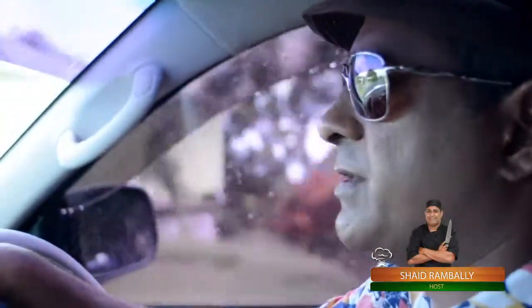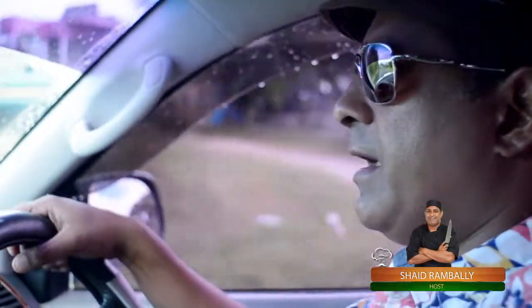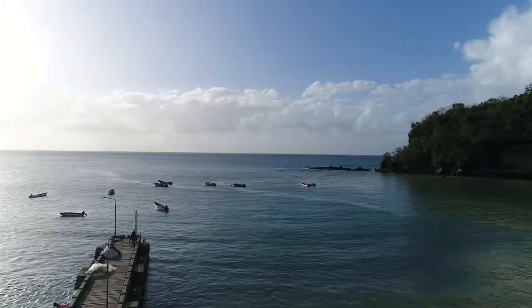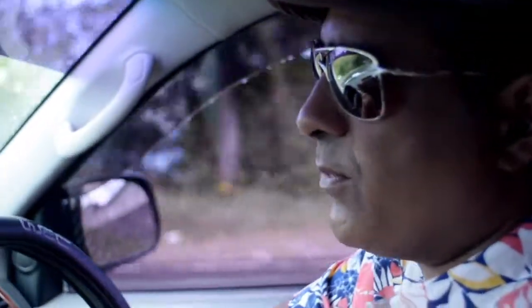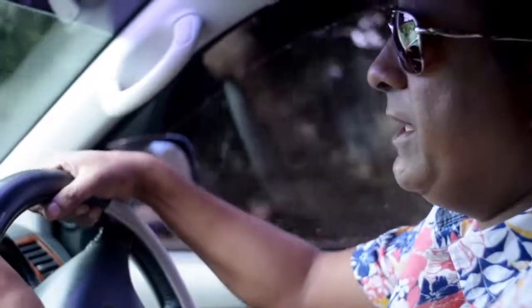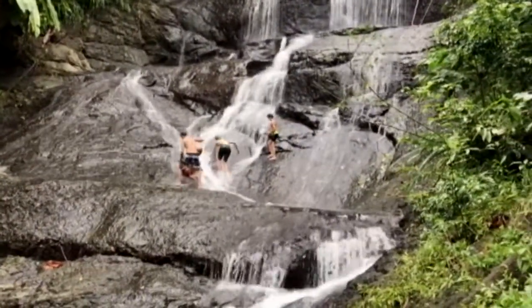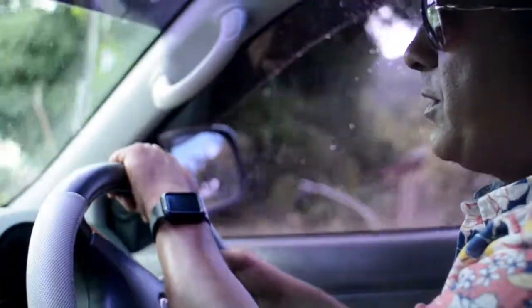Anse La Raye is a small fishing village located mid-coast on the Caribbean side of St. Lucia. Anse La Raye developed early on, especially with the Catholic Church. And one thing I like about Anse La Raye, not only do you have the quaint fishing village and the beach and a beautiful bay, you have the contrast with the rainforest and the rivers right next door. That's actually where we're going.